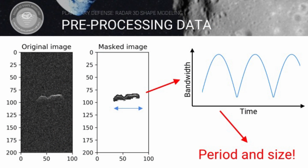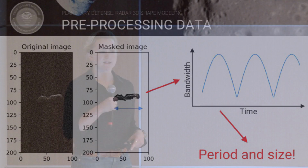Now, by picking out the signal from the noise, we can determine the bandwidth of a signal, and because we know the time steps between each set of images, we can guess the period and diameter of an asteroid just from the delayed Doppler images. And this is useful because in some cases you might not have that information, the period and the size from, say, the light curves. So if we can guess those just from the delayed Doppler images, then we can start running the shape modeling process faster with better starting points.